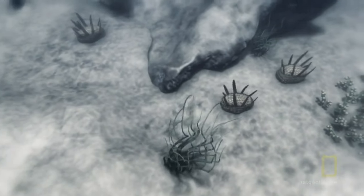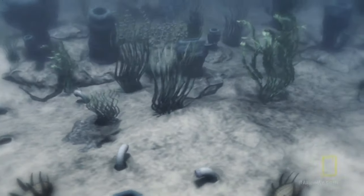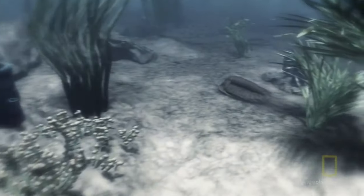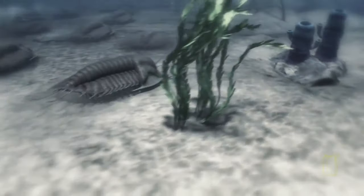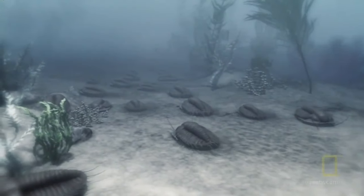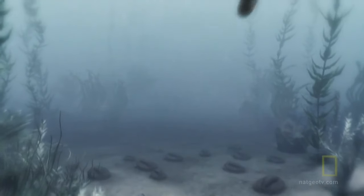The Earth enters one of the most dynamic periods in its history, the Cambrian explosion. Increased oxygen levels allow creatures to grow larger and develop bony skeletons. There are worms, sponges, and these trilobites, distant relatives of insects, lobsters, even scorpions. Life in the oceans blossoms. From microscopic bacteria to monsters.